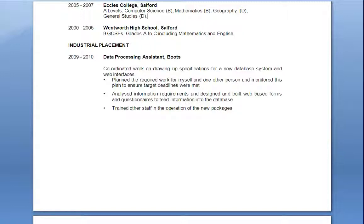As you can see, an overview of the placements is provided and some bullet points focus the reader on key points. You'll notice that each bullet point begins with a positive verb, written in the past tense as this experience has already been completed. Verbs such as planned, analysed and trained are very efficient in communicating meaning and help the employer understand what James actually did during his placement.